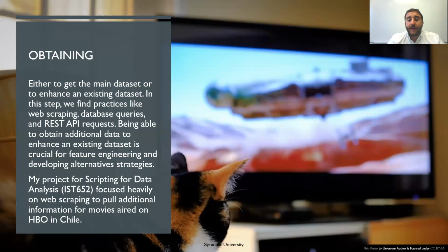So on to the first one, obtaining. Obtaining is very important, as we can't do analysis without data, either to have the main data set after you have a question that has been posed, or to enhance a data set through feature engineering or other methods. Obtaining data can help us impute some missing values, or just create truly independent variables. In obtaining, we find practices like database queries, web scraping, REST API requests, etc.